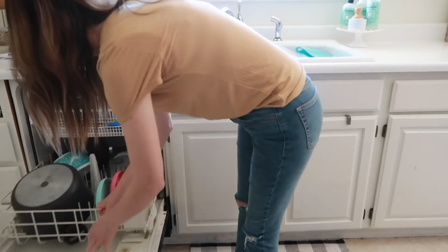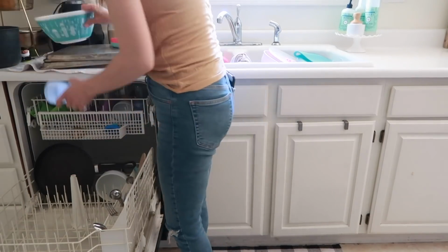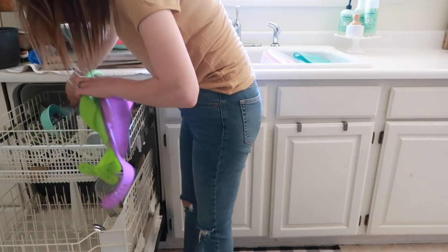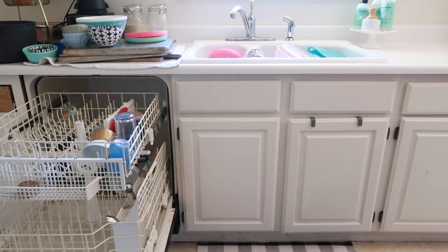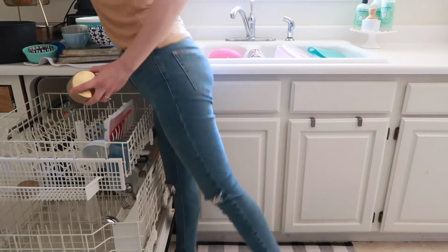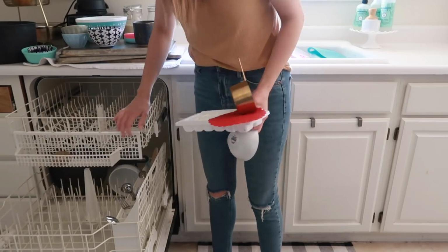After that, I unload the dishwasher from the night before, and this is new for me. I've usually been too lazy to stay up at night and do this, but it is so nice to wake up to clean dishes in the dishwasher and just put them away. I feel like my day is going so much better, versus the other way where I wake up feeling like I'm behind for the day.